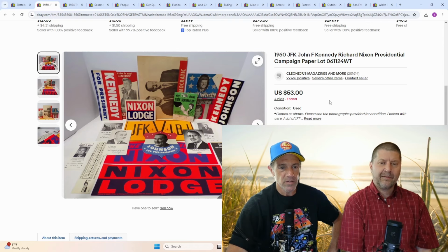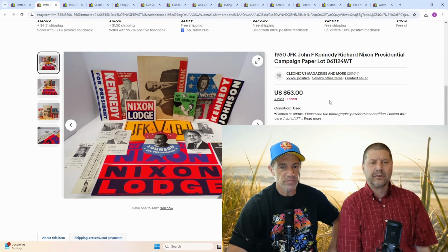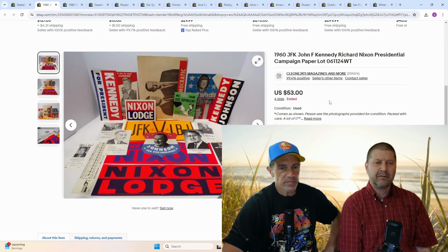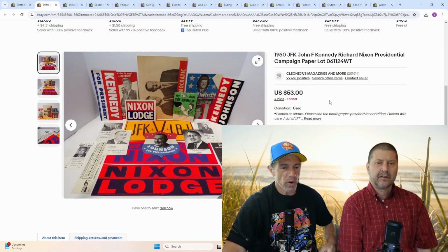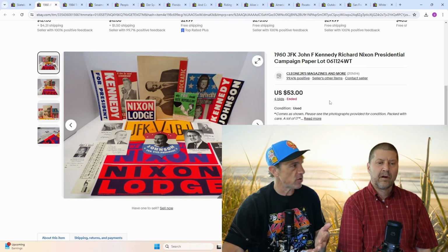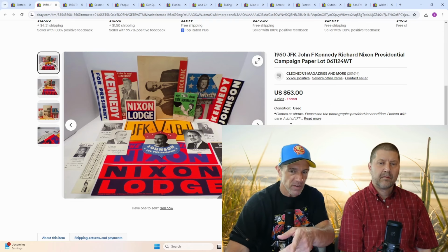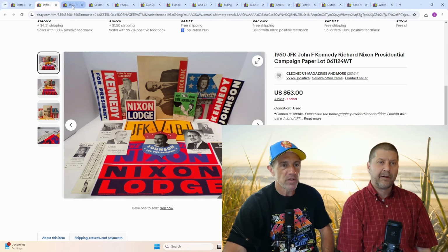Whoever bought them can lot those or break those up and make more money than that. But you did it the easy way, and you got $50. Whoever I got them from, they were all in a bag, and there were a lot of duplicates, so I just put one of each out. I could probably do another lot of maybe 10, 12 items, maybe get $25. Oh, it says lot of 17 now. 17. Okay. So yeah, cool.